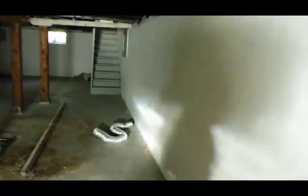So we know the thing's got air conditioning, all our plumbing lines are here. Foundation's block, it's in relatively good shape. I don't see any bowing, major cracks, or anything like that.